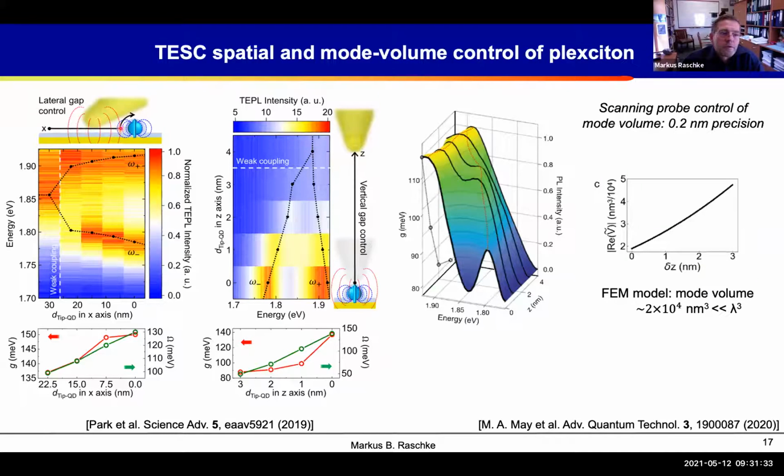We can laterally scan the tip across the quantum dot, where as the tip approaches, it interacts with a variable mode volume determined largely by the tip radius. You start with weak coupling when the tip is further away from the quantum dot, and as it approaches, the peaks start to split, and the splitting is maximum when the quantum dot is right under the tip apex. This process is typically over a distance given by the apex radius, in the order of 10 to 50 nanometers.